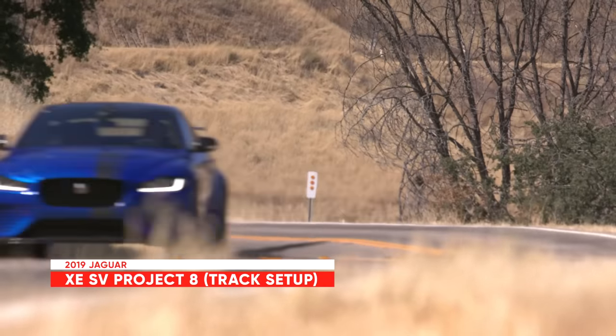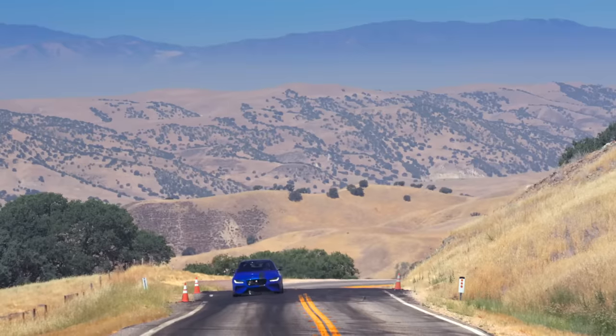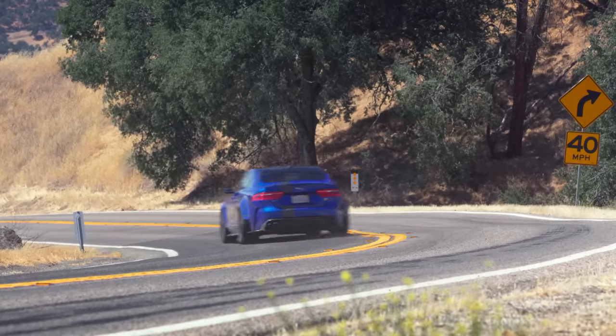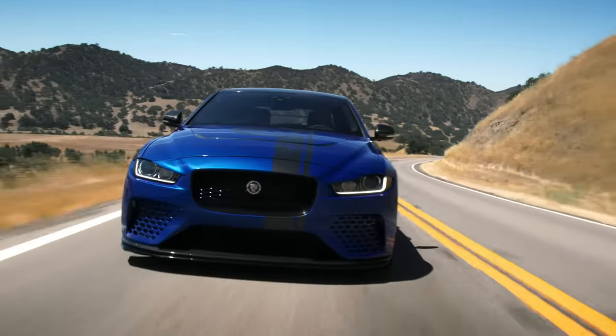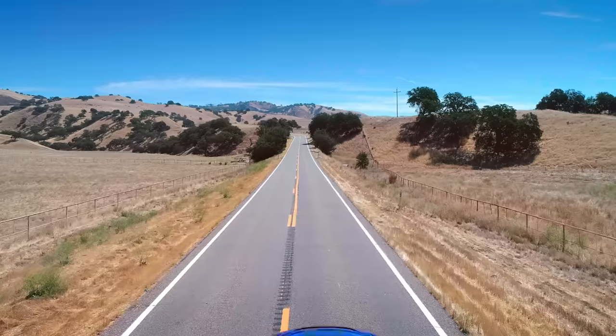You may be tempted to think that the track-focused Jaguar Project 8 is a perfect fit for Highway 198. And you'd be right! With nearly 600 horsepower and an extra grippy all-wheel drive system, the muscular big cat tore up the hill with authority.